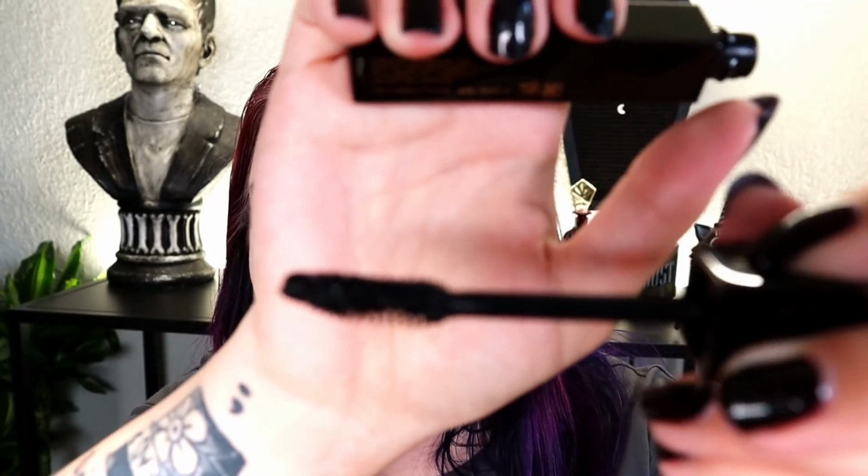It's an okay mascara. It's not my favorite mascara in the world. It does the job. I like the wand because it has a curve to it, which makes it easier to just get up there, and it is very black. But it's also very, very wet, and I'm not sure how I feel about that. So it's an okay mascara, but I do really like these lashes.